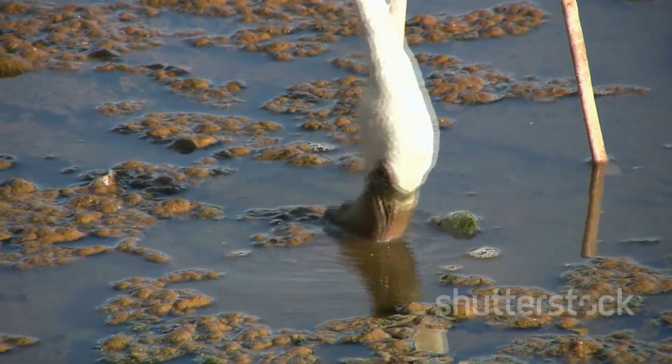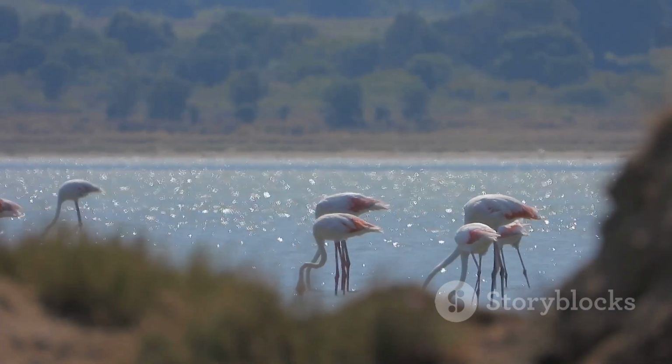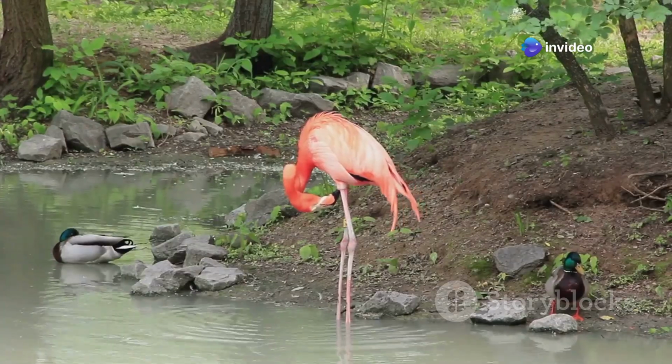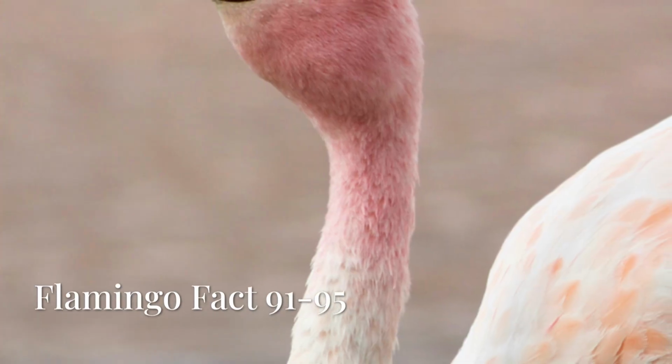Flamingos have one of the most efficient digestive systems in birds. Some flamingos can live in volcanic lakes. Flamingos appear in ancient Egyptian and South American art. A flamingo's lifespan can be longer than a dog's. They can sleep even in the middle of strong winds.